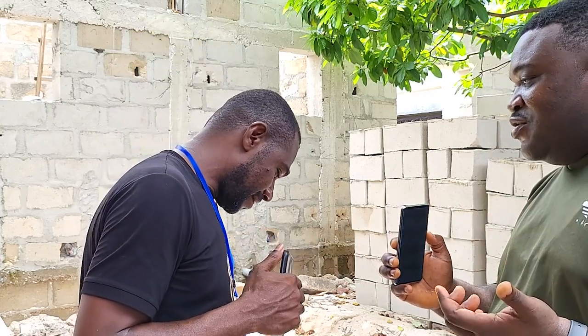So, in order to put up a structure like this, what is the procedure? Can you give us a brief procedure on how you go about putting up a structure like this, from when you do the design to when you actually build? Just assume that I don't know anything about it, which of course I don't. I want you to put me through all that.